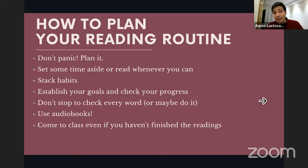Don't stop to check every word, okay? Sometimes when people are reading, some people are very picky. They want to understand 100% every single word. Okay, that's a way to go. I'm this kind of person. It is great. You learn so much, but it takes so much effort, so much time, and you get frustrated sometimes. So I would advise you, in general terms, do not do it.